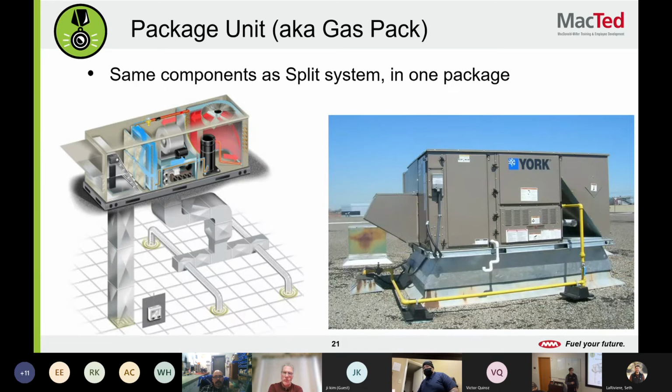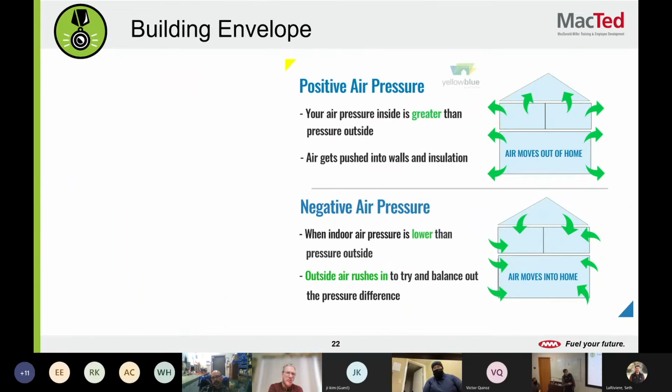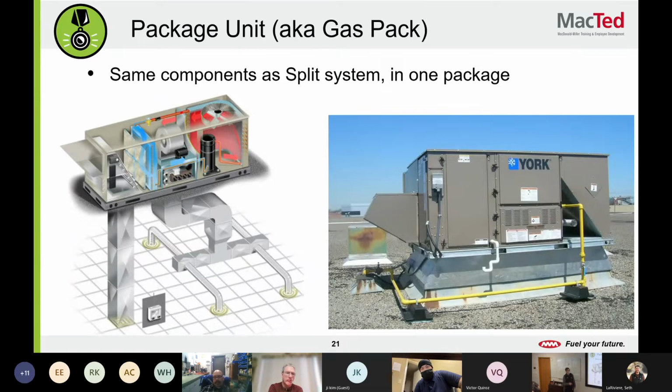Cool. All right, so now we're going to talk more about the package units here. We're going back to the gas pack. Basically just showing you in a little bit more detail. I like this picture more because when people are talking about the economizer, have you had to deal with economizers, Matt? Yeah, so in a gas pack, that's easy. I'd open this side panel and it's right here. Here's our access to outside air that'll come in.